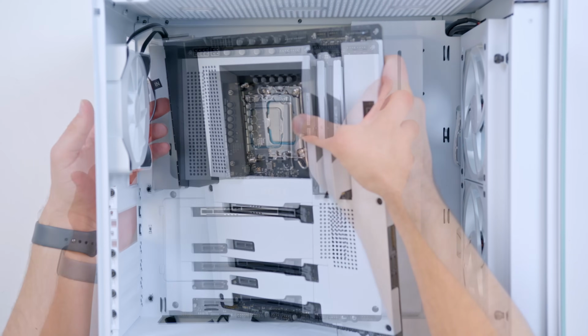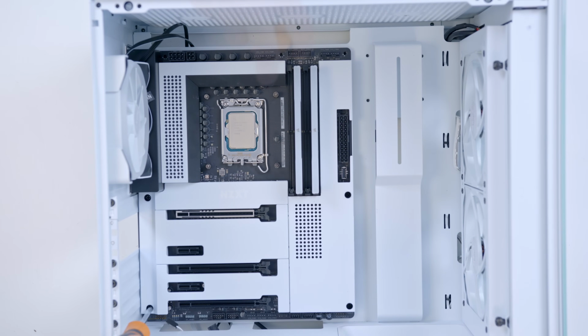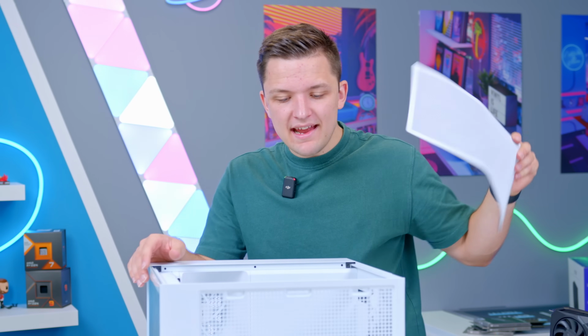Super easy to line the motherboard up. It just goes vertically, standing upright with the I/O ports poking through the back. Nice and easy, 9 screws to get that installed. You might have to remove some of the metal shrouding to reach the screw holes, but that's totally fine. Motherboard is in then, and I think I'm going to pop the radiator in next up.